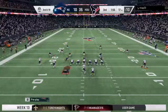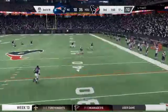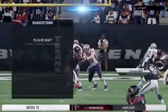Hey, Alabama. Working from the gun, it's Brady. He'll rifle this one deep right side. And now here is another interception, picked off by the corner, Bradley Roby.